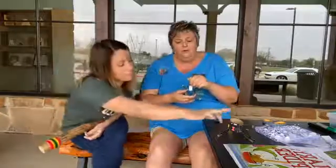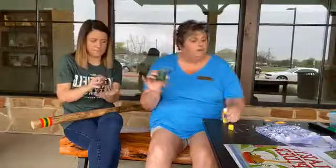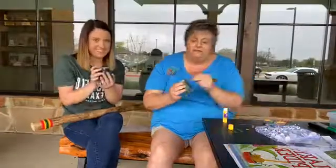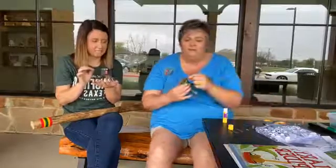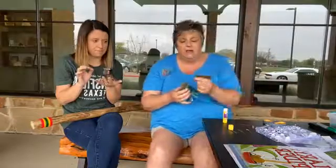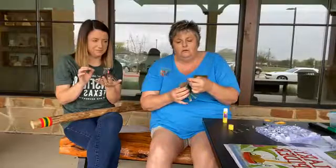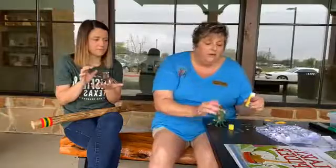And we take our glue and we just put a bunch of glue on the toilet paper tube, and then I have a bunch of different sizes, so I'm going to put some different sizes of eyes on here just for fun because spiders have multiple eyes. Just like that. And then the last thing is we can decorate it more.